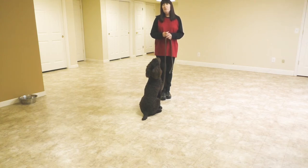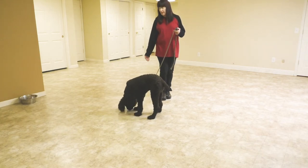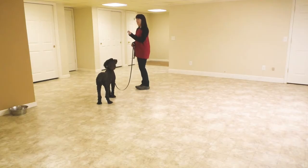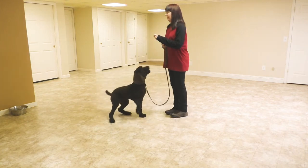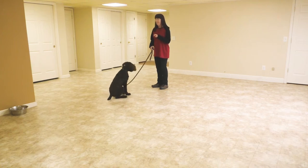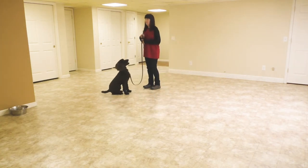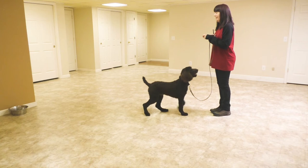The other hand signal you'll see me do, and it doesn't matter whether it's my right or left hand, is to scoop air at my side. That is the hand signal for the follow command, which is the informal leash walking command. Sit. Follow. Sit. Follow. Sit. Follow. Sit. Follow. Sit. Follow. Sit.